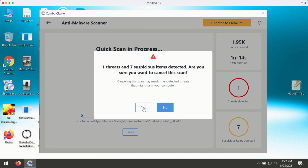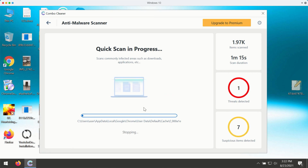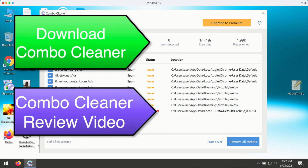Then, at the end of scanning, the program will give you the summary of threats. It will also give you the location of each specific threat and what it does with your computer. You may remove all these threats, however, by upgrading to the premium version of the program or by asking for a limited period of time full trial key.